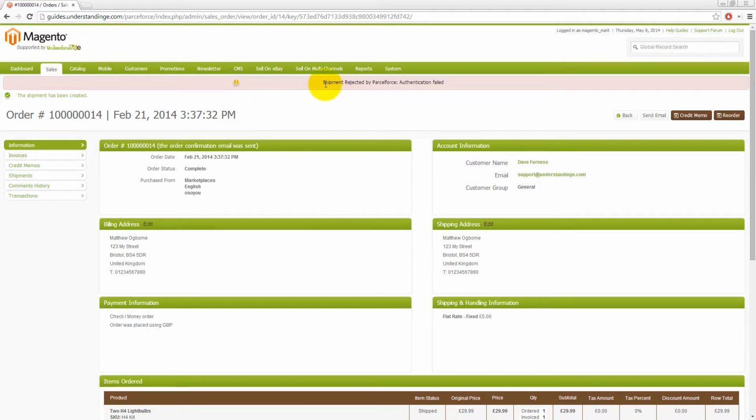There we go. Now, we have received this red error message at the top of our screen. The reason for that is that we didn't put any details in the configuration settings. You wouldn't have got that red message if you had put real details into your Magento system. We're just going to ignore that so we can show you how the process would actually work.